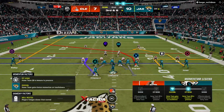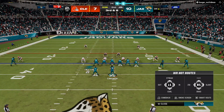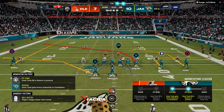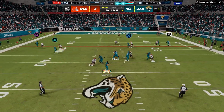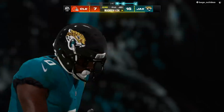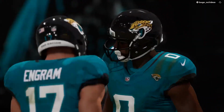Got to get to the 26 for a first. This is third down. Throwing again here. It's Lawrence. He's going to let this go for the end zone. Got his man. It's caught. Touchdown, Jaguars. Calvin Ridley. 34 yards.